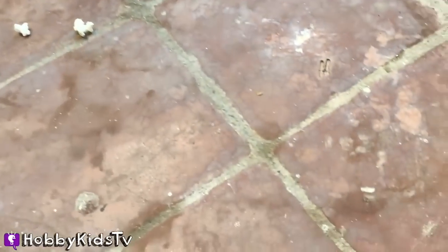Do you see how dirty our tile is? You know what that's from? The raccoon! He uses this as his toilet. So gross. I need to take a shower.